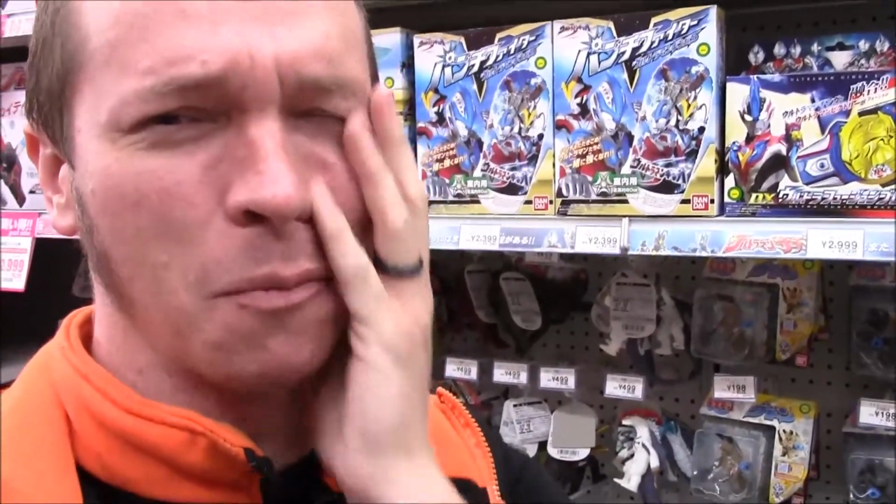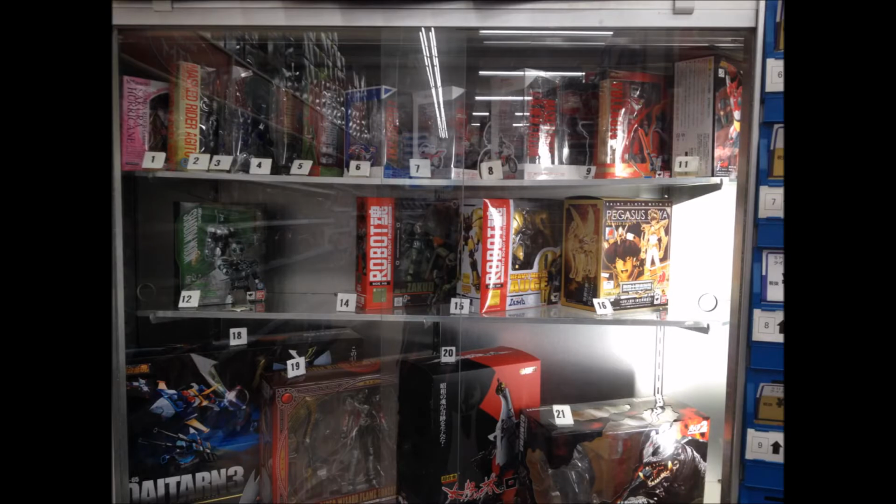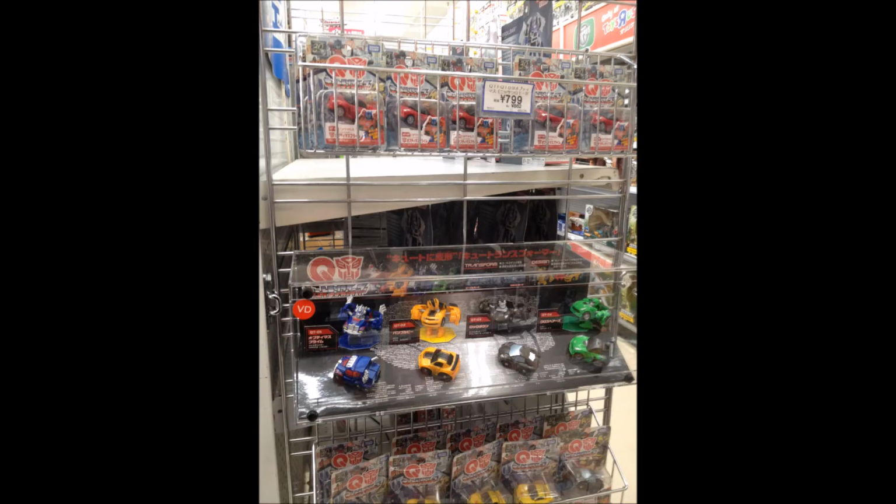I'm not gonna cry. I'm not gonna cry. It's so beautiful. So Toys R Us in Japan, exactly what I would want it to be. Over here we have SH figure arts and robot spirits and high-end collectibles just mixed in with all the regular toys. You see they got Saint Seiya and Ultraman. They got Daitarn 3. These are like high-end between $30 and $300 toys.